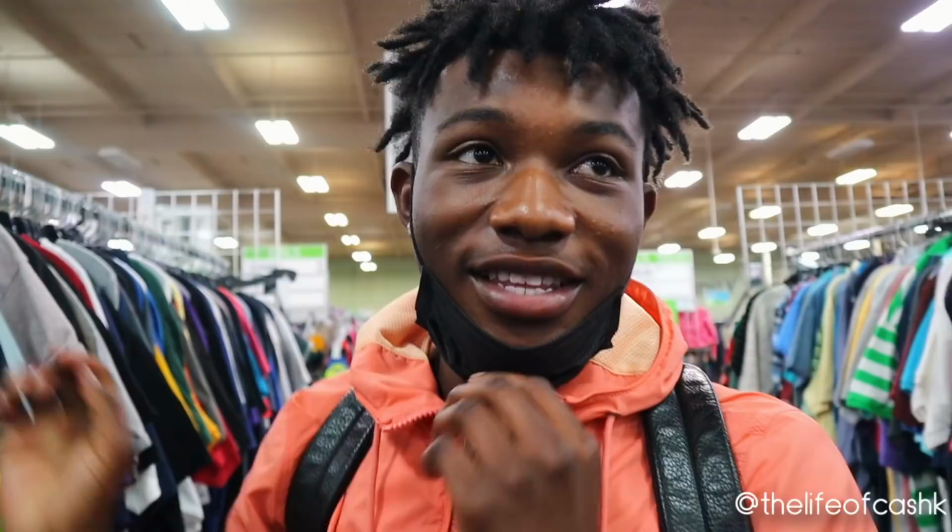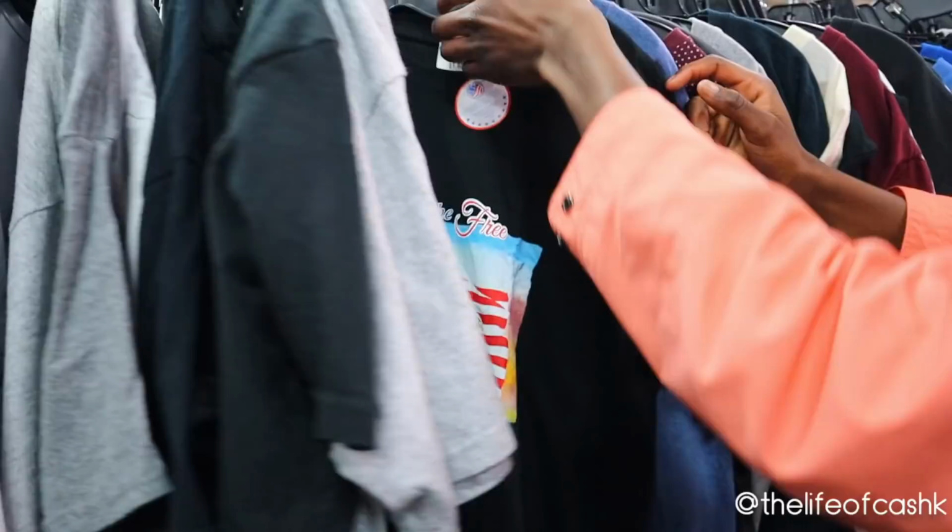This thrift store is insanely big, but it's so mid. Like, there's literally, bro, it's literally a custom ink workshop. Look at all the graphic tees that they have, bro. I ain't gonna lie. Hold on. Mid. I don't like it. Yeah, it's mid, bro. Put it back.